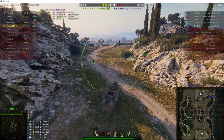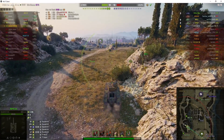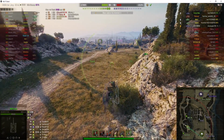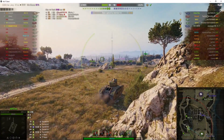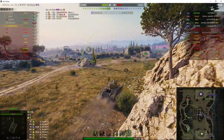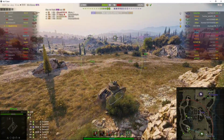Of course, Citroen will fire faster than the Dicamax, but it's just the high alpha on the Dicamax. It is a 105mm, and I think if I remember correctly, it's a 320 alpha, whereas, of course, as you know, Citroen's only got 240 on the BDR.